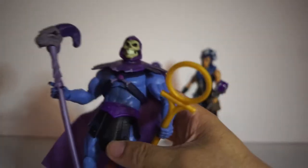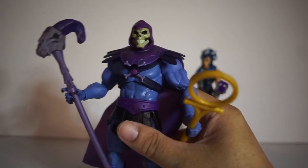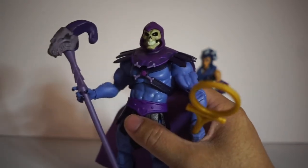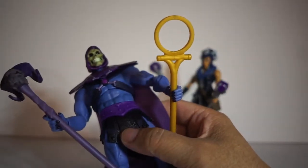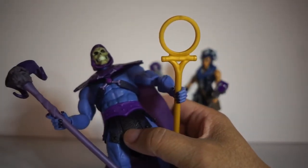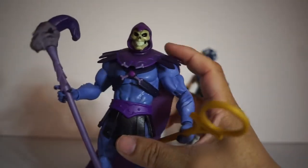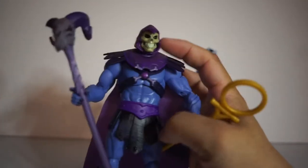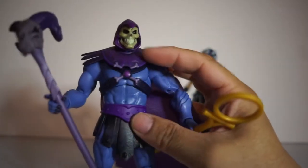The other one is Skeletor, and this is the regular Skeletor, not Skelegod. He comes with a Havoc staff and this other staff with a thing. I think it's a mirror or something, but I don't know. What's cool about him is this cloth cape here in the back, and it's tucked underneath this kind of pad in here.